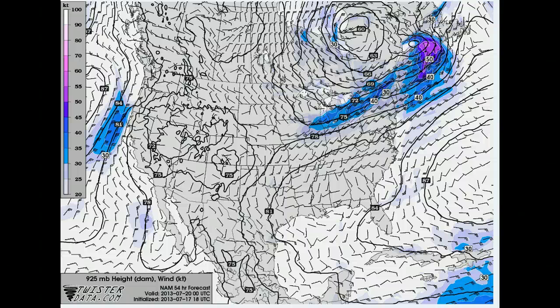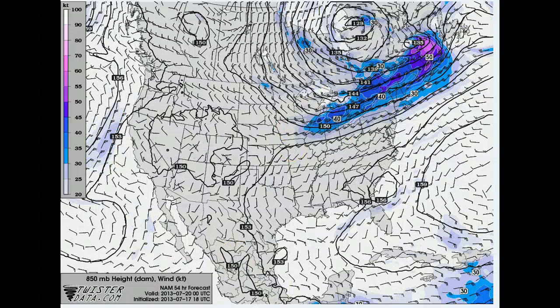Now here's our 925 millibar jet. Remember yesterday when I was showing this to you, in this region here we had 40, 50 knot max jet winds at 925. Those are nowhere to be found now. That's now up in this region here. So a weaker jet. The 850 jet is decent, but again, we had quite a wide area of 50 knot jet in this region here. So it is a weaker jet that we're looking at.